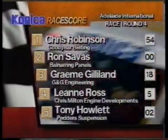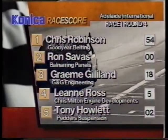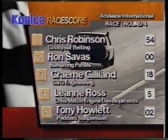Well, a lesson well learnt, because he's taken out the win, Chris Robinson. Ron Savas in second spot. Graham Gilliland in third. Leanne Ross in fourth. Another good result for Leanne. And Tony Howlett in fifth spot. George Elliott, the AC Delco Cup cars are coming out shortly, and we're in for a great night of racing. Should be a very hot night of racing.